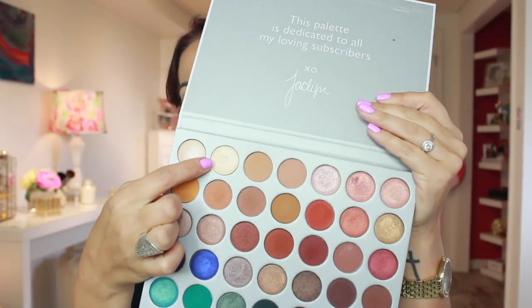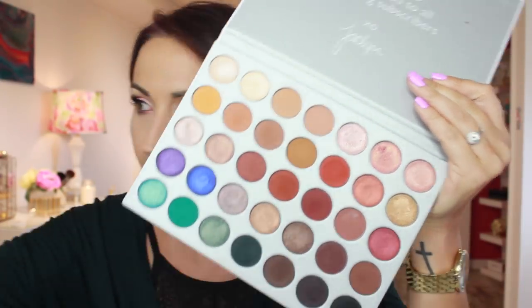Okay, on my inner corner and my brow bone, I'm going to take this shade, and I'm going to use an R43 from Morphe. I love this color. It's so bright. Ooh. I love you. Yes, I do. I'm kind of happy with my eyes. I feel like they look good. Okay, moving on to the rest of the face.